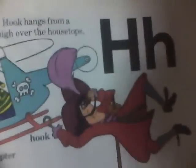H. Captain Hook hangs from a helicopter high over the housetops. Happy Horace Horse Collar eats a hamburger and a hot dog near a hungry hippopotamus.